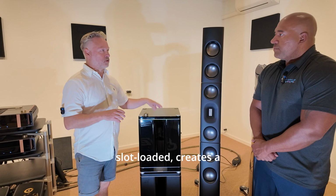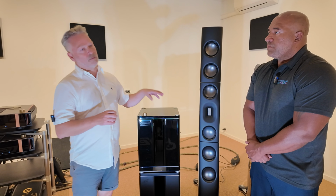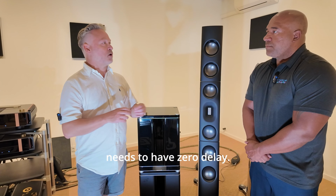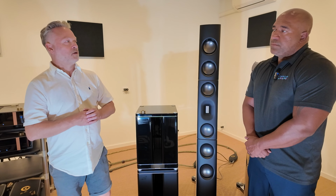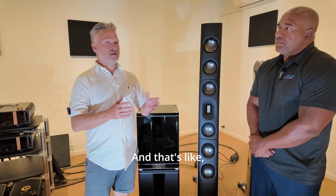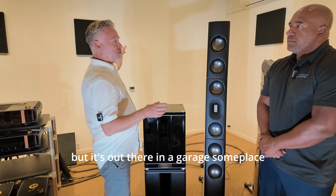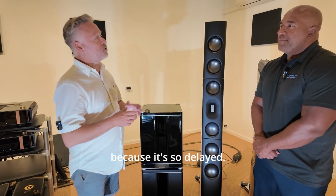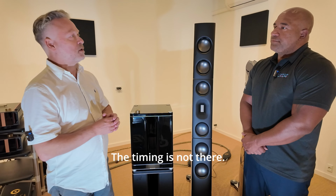The slot-loaded design creates the possibility of timing because you have the speed of the system. But the crossover also needs to have zero delay, and that rules out a DSP solution. DSPs have 20 milliseconds of latency, and that's like, okay, you have a sub bass, but it's out there in the garage someplace because it's so delayed. Yeah. It's not really in sync with the music. The timing is not there.